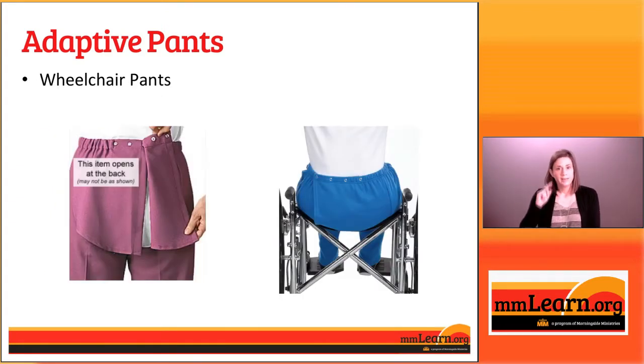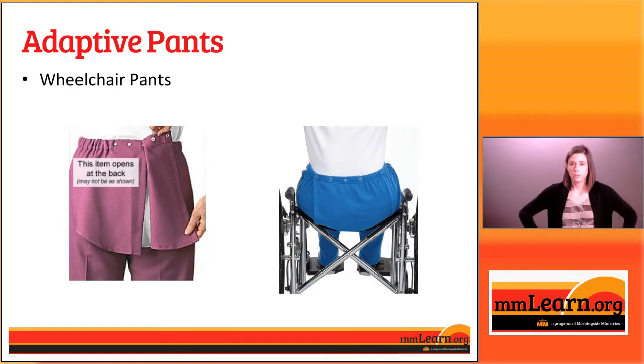The last type of pants that we're going to talk about are wheelchair pants. These are pants that can be put onto a patient in a wheelchair without the patient ever having to stand up. The way it's done is that it's slipped over the patient's legs, pulled up to their waist, and then there are two flaps in the back. One overlaps the other, so it's pulled around the patient's waist, and the overlapping flaps make sure that the patient is covered and has privacy while sitting or while standing.